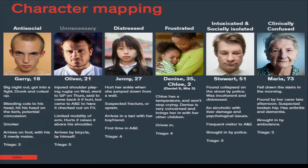This just gives you an idea of how broad the patients are in an A&E department; it can be anyone and everyone. It is slightly stereotyping or profiling, but it's also looking at understanding their situation in life and how an unfamiliar environment can affect someone with some sort of mental state or disability.